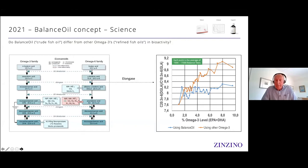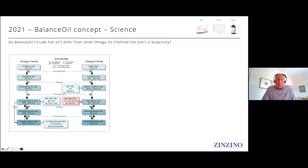I know it will be part of a later presentation to describe what this means, and it's out of the scope of this presentation to say what it means. But what you can see from the graph is, of course, that it is stimulated. The other omega-3s are stimulating this enzyme more than balance oil. But we can see, if you push the key, that balance oil, as a crude fish oil, and other omega-3, which are refined fish oil, affect the enzyme elongase differently.